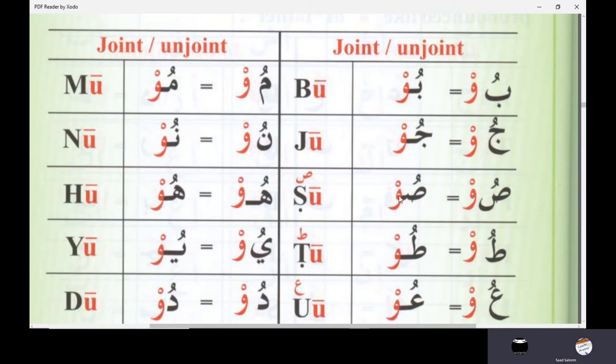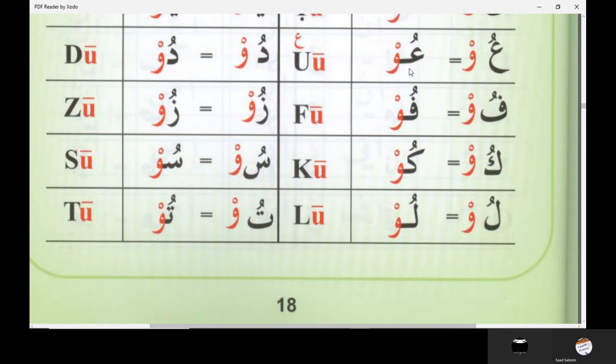Nu. Su. Hu. Tu. Do. Fu. Su. Ku. Su. Lu. Tu.